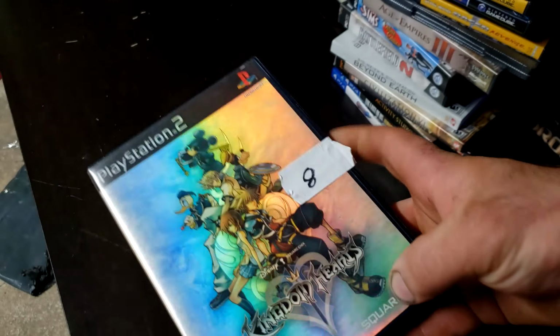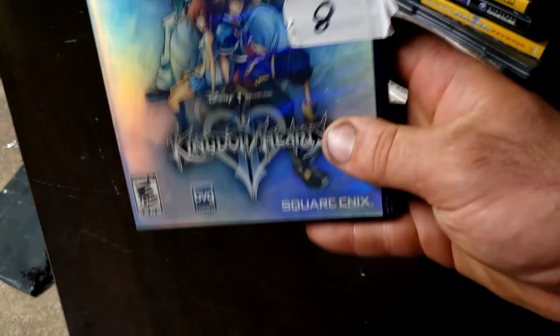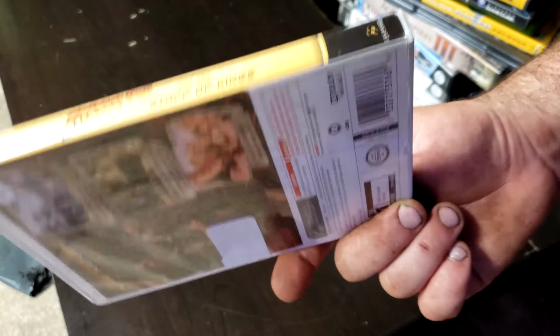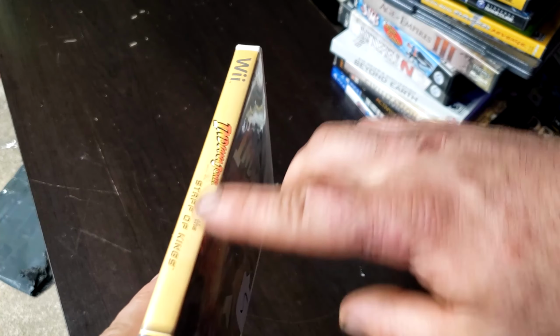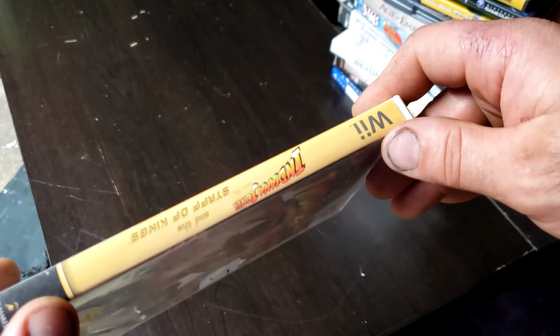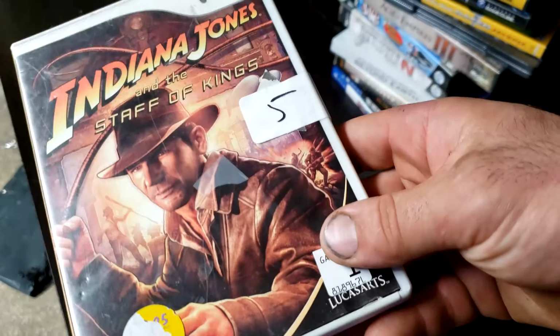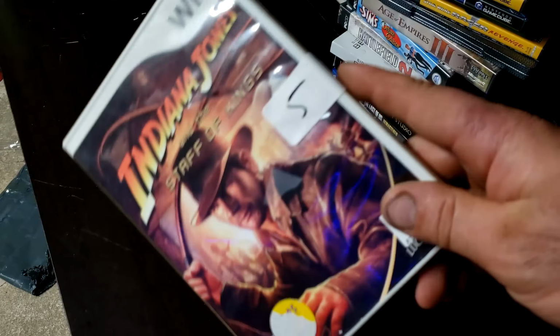Kingdom Hearts 2. I got a lot of these games that need stickers taken off. But Kingdom Hearts 2. Now my OCD is triggering because I don't have 1 or 3. That's fine because Kingdom Hearts is an amazing game series. Sonic Riders, Indiana Jones Staff of Kings. I thought I already had this, but turns out I didn't. Something I did notice that's kind of funny, all the Wii titles except for 1 or 2 were white, but most of the LucasArts games are all yellow. I really hope that doesn't trip my OCD too much. It shouldn't because the greatest hits don't, but there's a reason why those are different colors.